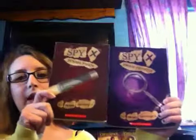Next, I have books 3 and 4 in the Spy X series. That's Proof Positive and Tunnel Vision by Peter Lerangis. These are really fun little spy books.